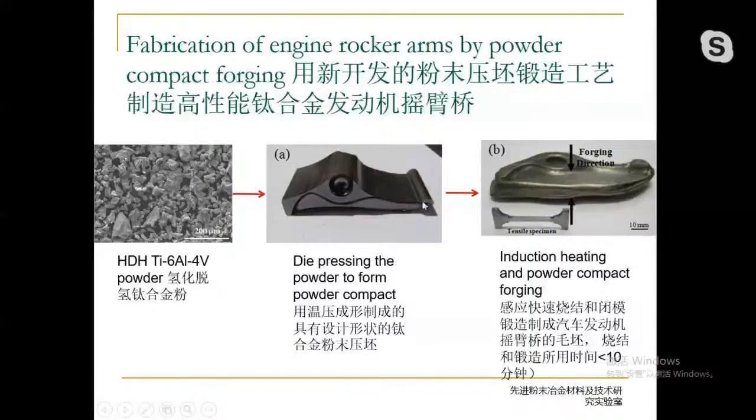But in this process we have an intermediate shape, because this shape needs to allow further deformation in order to produce the final shape. So we heat this one up using induction under an inert atmosphere, and then forge it to produce the part.